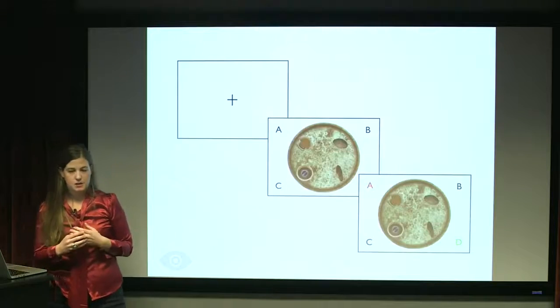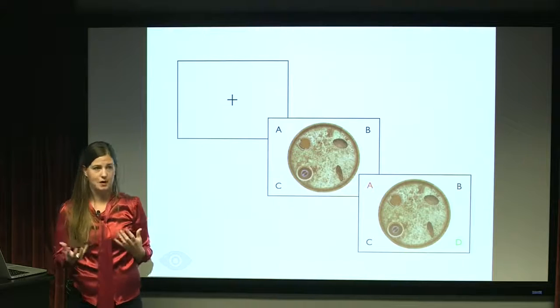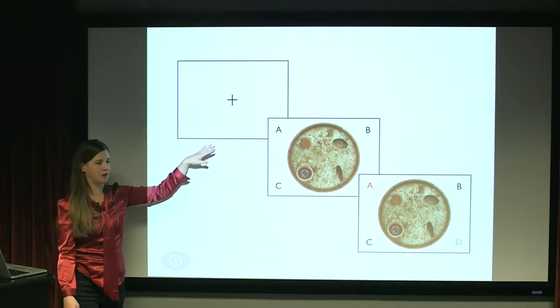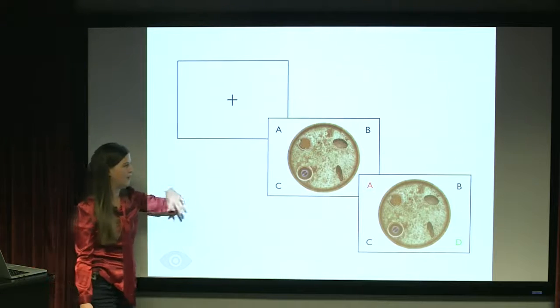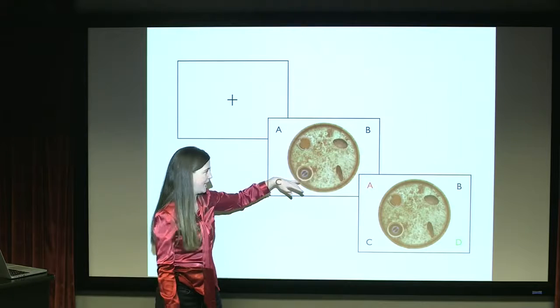What I'm doing, though, is I'm going to track people's eye movements, not while they're just free viewing a natural scene, but I'm going to give them a problem to solve and a task to learn. So I put them in this kind of display. I start out with a fixation cross to make sure their eyes are in the center of the screen. And then I show them this cartoon blood cell that we constructed for this task.